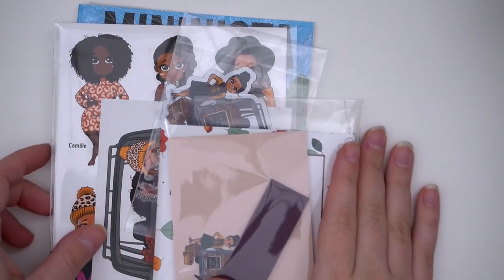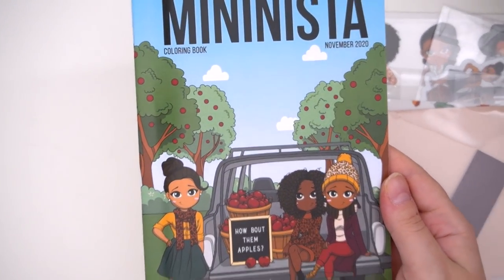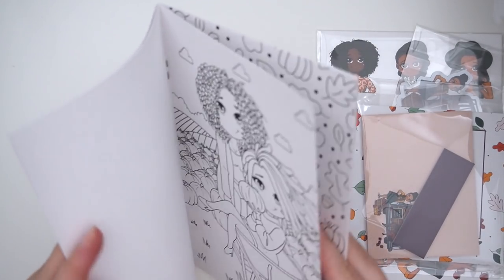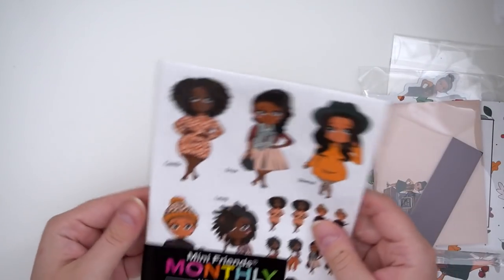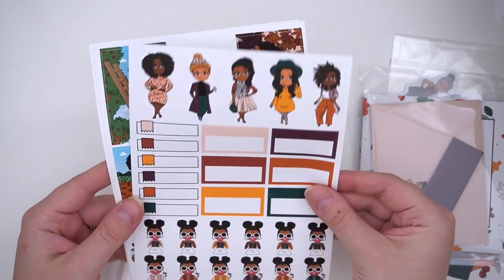I do have some stuff in from Oso Paper. I have my subscription. I love Oso Paper. I just think their stuff's so cute. I love their girls. I love the art style, and I just think they're so pretty. So this, let me zoom you in a little bit. This is the coloring book. So this is kind of like a standard, every month you get a coloring book, which is just so fun. Definitely a little relaxing activity, and I love the, oh my gosh, they're so cute. Color them however you want. And then there's always stickers. Let me show you guys. So cute. These colors are perfect.